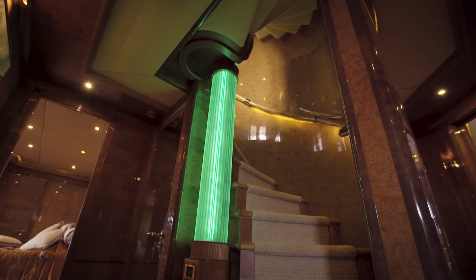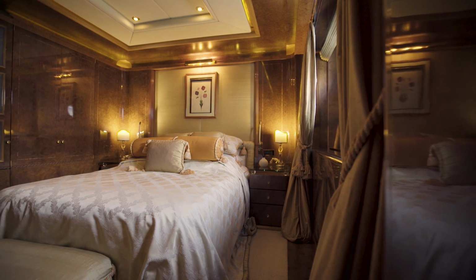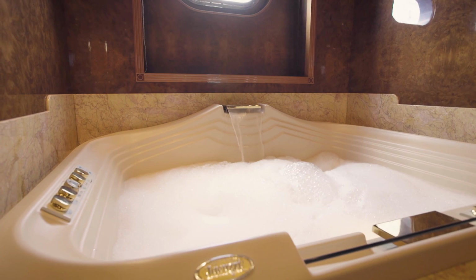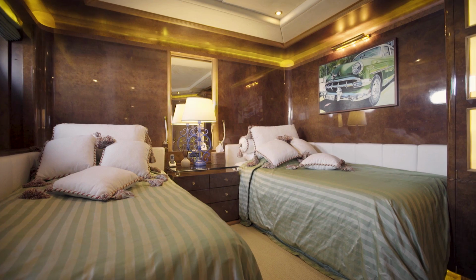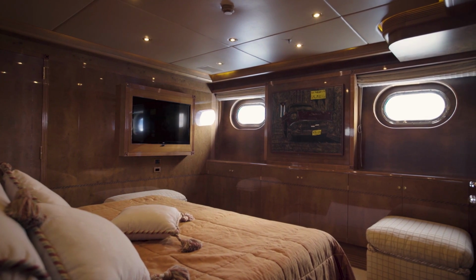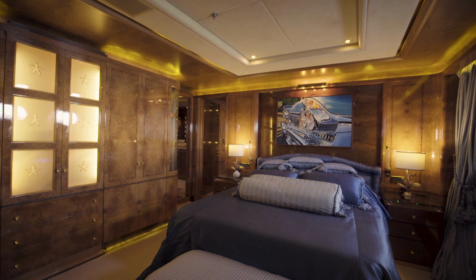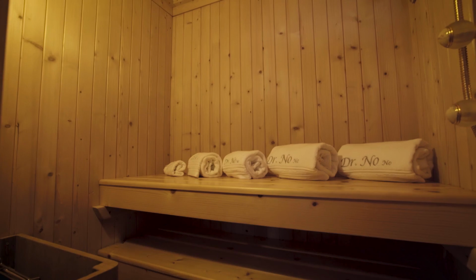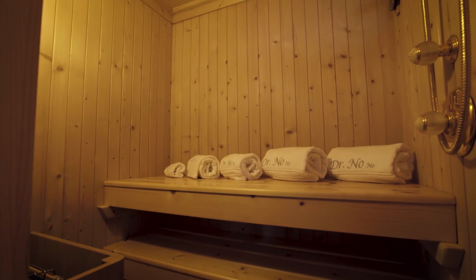The 4 guest staterooms below deck continue with the theme of exclusivity and unique custom building. Each one of these staterooms is very different from the other, offering a variety of sizes, layouts and facilities for the privileged few who can be called guests on board Dr. No-No.